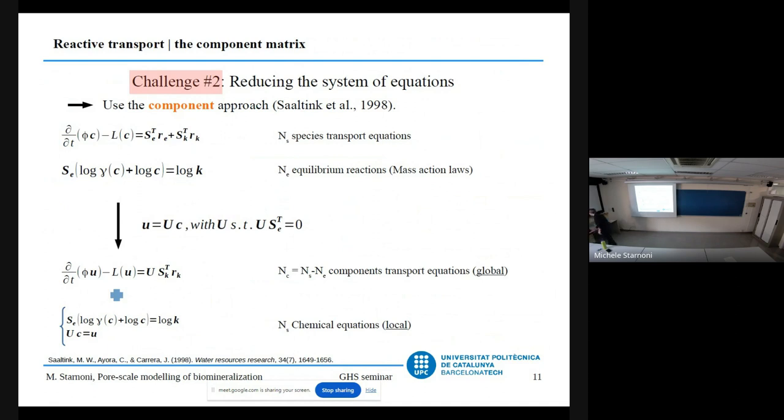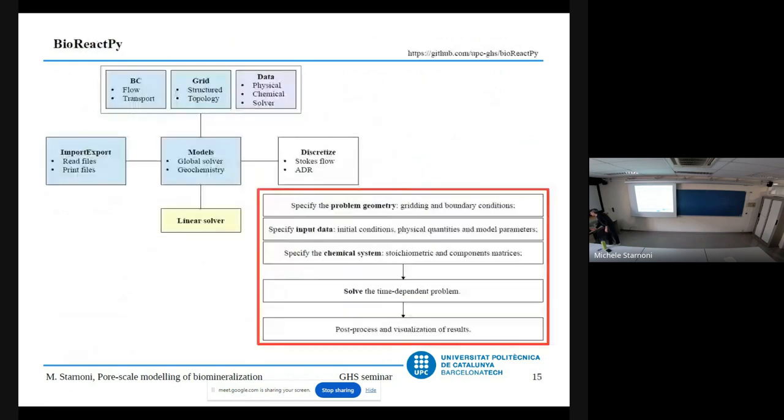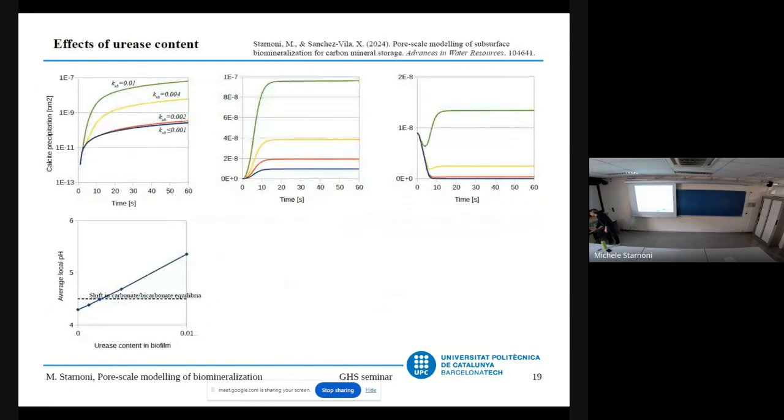Well, the simulation shows that it's quite a big effect. Here it is about two orders. Of course, this can be taken with a bit of salt because we are in ideal conditions, but it definitely contributes to enhance the pH and therefore to enhance the precipitation.